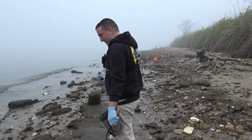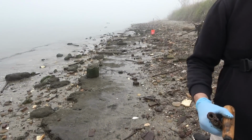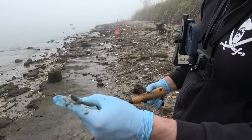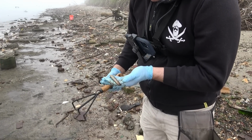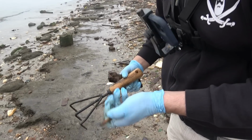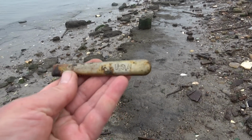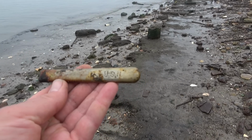I just found this part of a knife handle, but I wondered if it was US Navy or whether you know what that could be. Probably, yeah. Quite cool, isn't it? I like finding things with initials and that's nice. Identifying factors. I can't think of anything else that would be... No, exactly. Yeah.